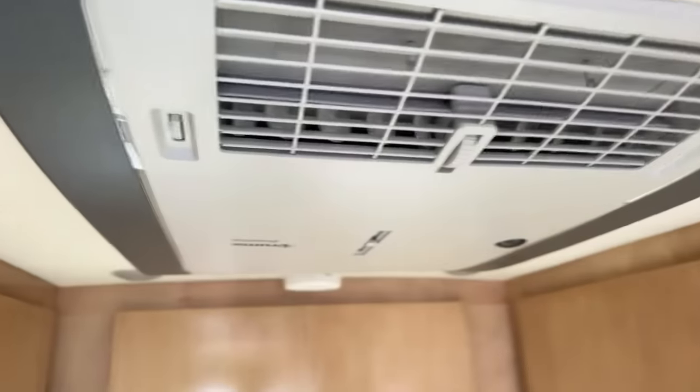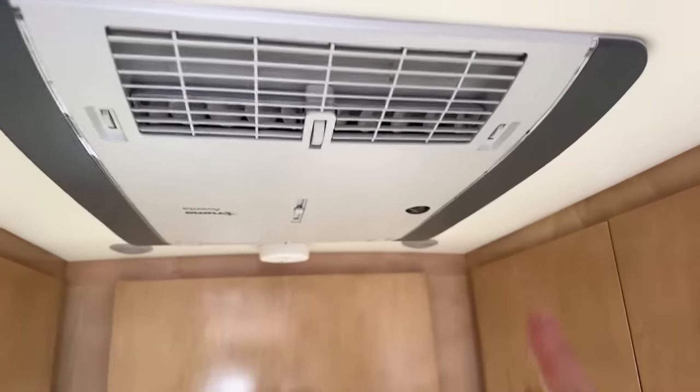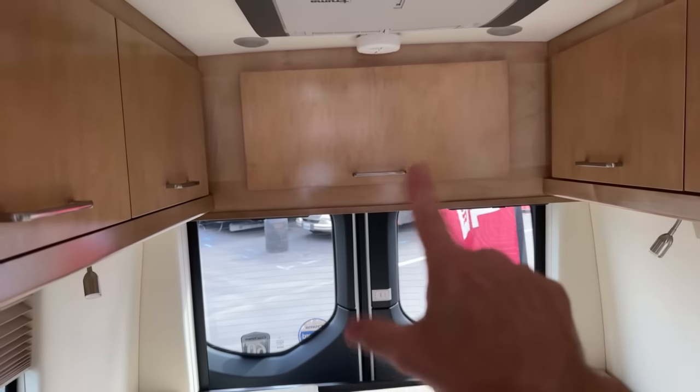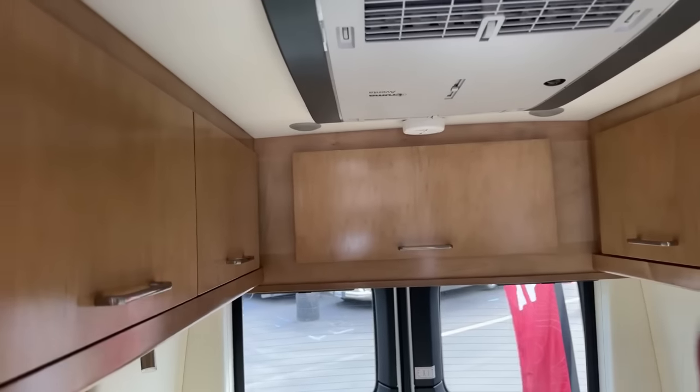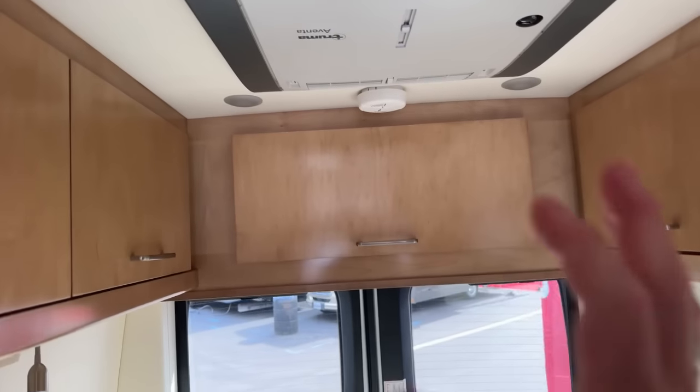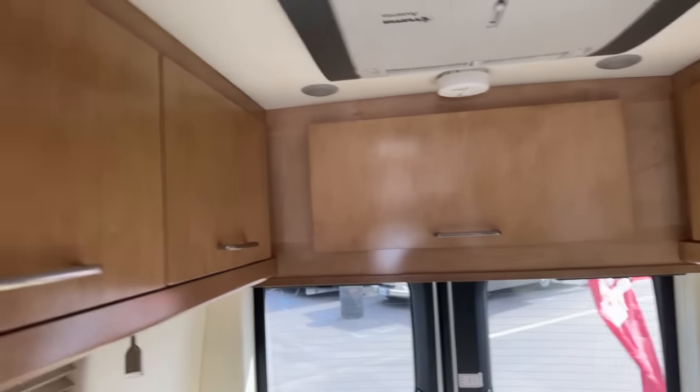They're using a Truma air conditioner, one of the most modern air conditioners on the market. Now they did put a second bunch of cabinets, or a cabinet, back here. Let me know what you think about that. I actually would prefer to have that open to give a little bit more open feeling, but let me know what you think about that. Again, more storage, you kind of get the idea. This is a lithium equipped coach.